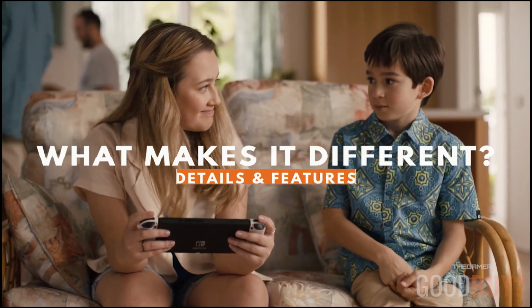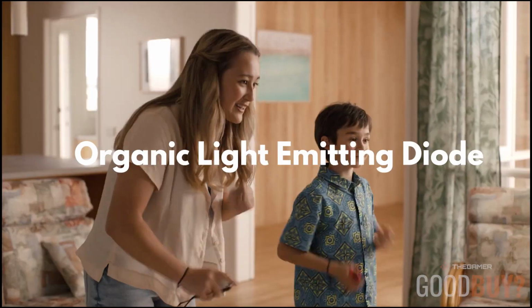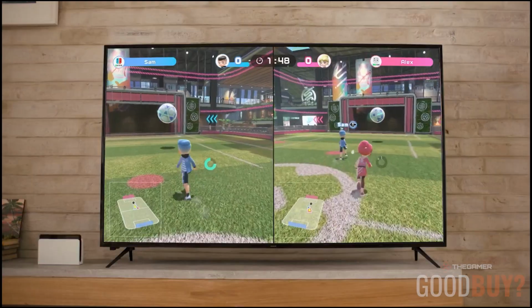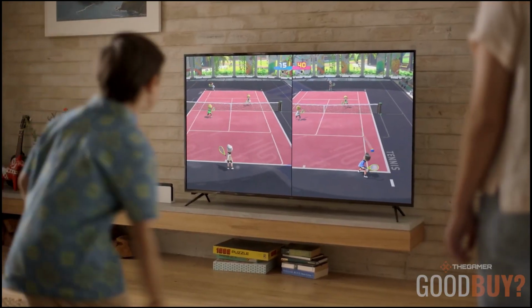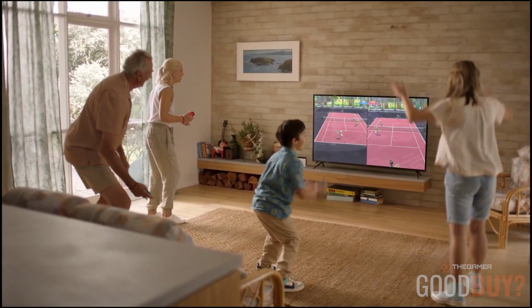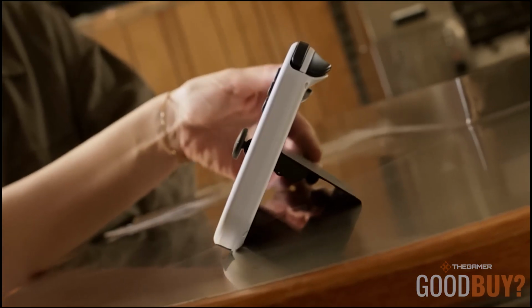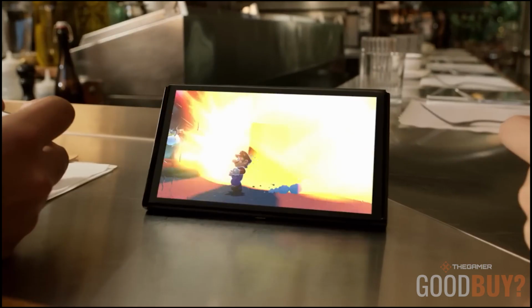First off, what exactly is OLED? To be brief, OLED stands for Organic Light Emitting Diode, which means every single pixel of the screen is individually lit. This means that brights look brighter, darks look darker, and the overall image looks a lot sharper and more vibrant. The Nintendo Switch OLED has a larger screen, upgrading from the Switch's 6.2-inch LCD display to a full 7-inch OLED display. Additionally, the OLED model has a better kickstand that spans across the entire back of the Switch, holding it sturdy wherever you place it.